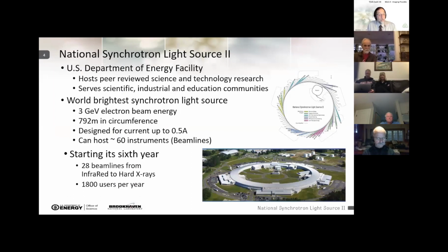So I can give you the really quick tour of NSLS-II, right? That's the easy thing to do. And Neil actually already gave you a lot of it. It's a US Department of Energy facility, and it's for peer-reviewed science. So you can basically come and use this thing for free if you have a good idea. And it's meant for doing not just science, but for doing industrial research and also for doing education. It was really intended to be the world's premier photon microscope. That was the way that it started out, and that is what it actually is today.